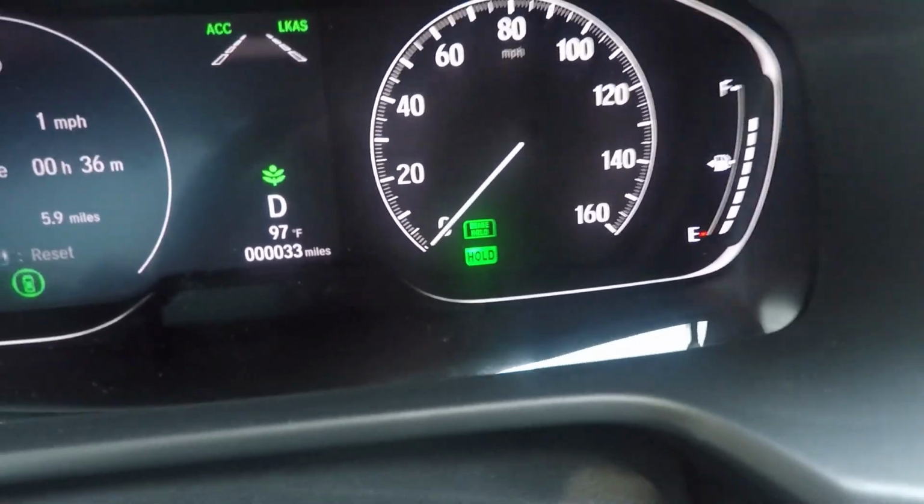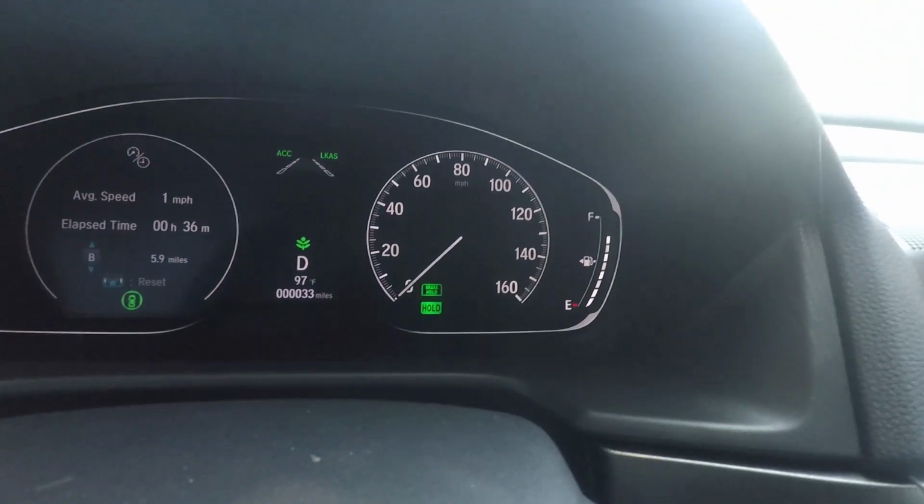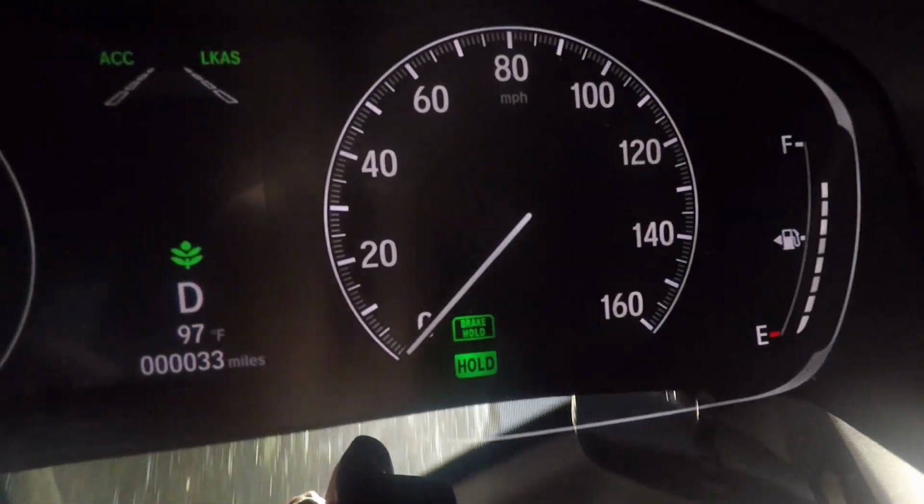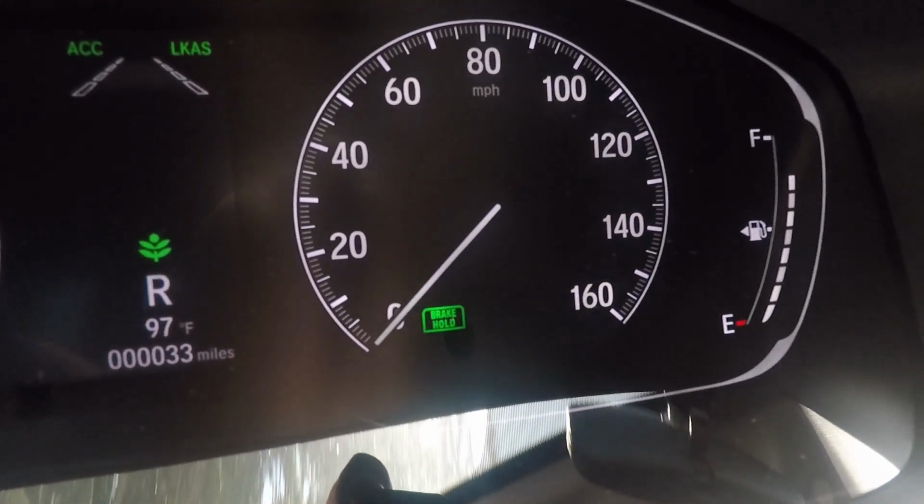Now, I'm going to let my foot off the brake, so I have nothing down there and the car's in drive and it's holding the brake for me. The minute I touch the gas, or the accelerator I should say, I'm going to roll forward and start moving. I come back to a stop, and the minute it starts to hold the brake again, it's going to say hold right there so you can see it, right?